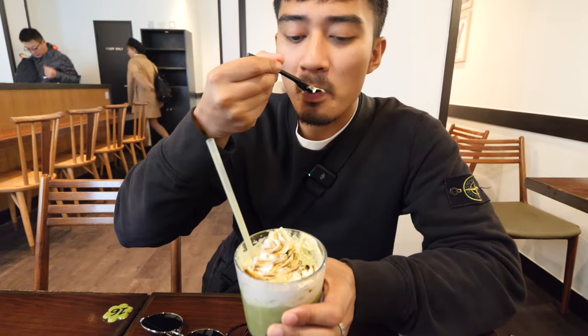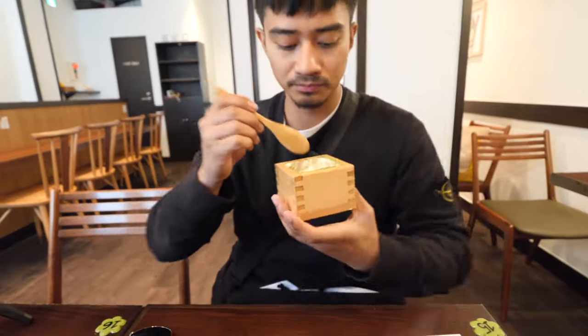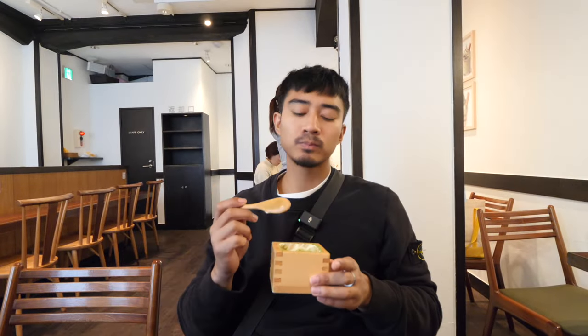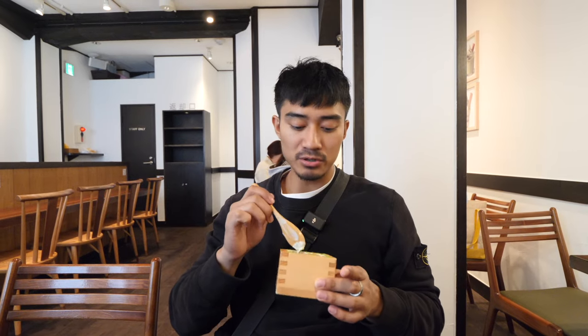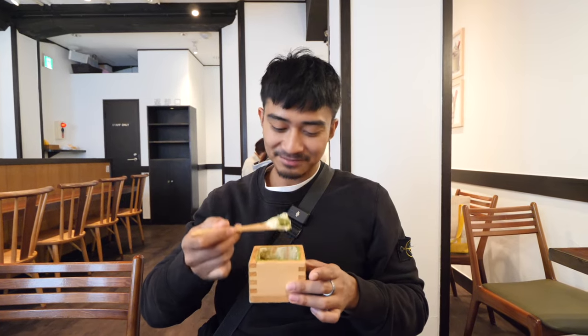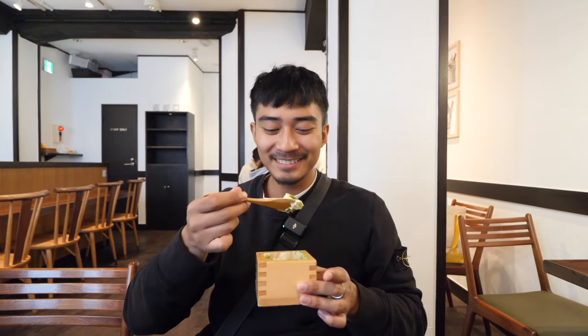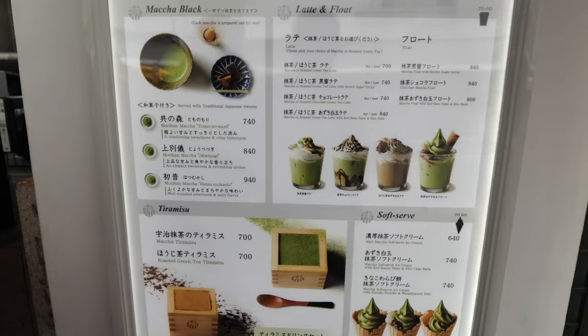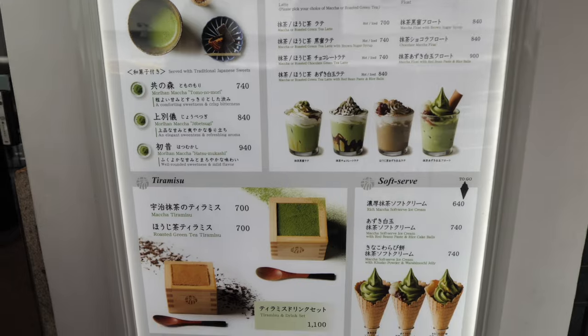All right, let's try the tiramisu. Just look how creamy that looks. Taste test. You also get that chiffon cake in the middle. We got a chef over here. Very nice. And look at that matcha there as well. Really can't taste the matcha, it's not bitter. So creamy. So here's the menu and prices for reference.